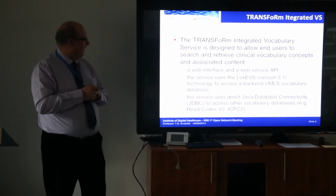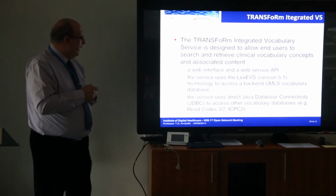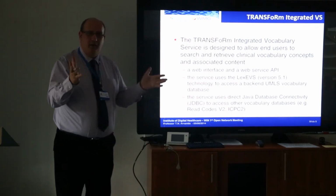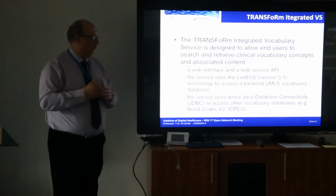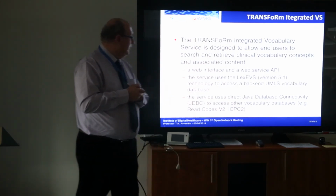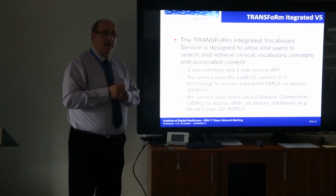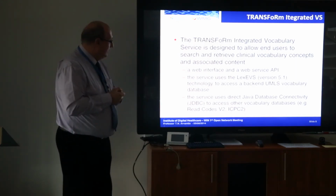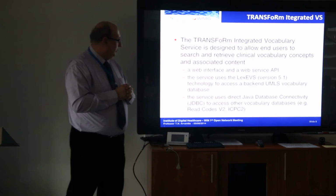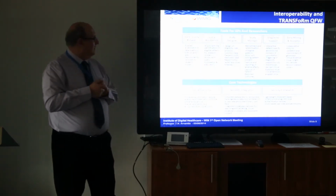So this is the techie bit. What we have created simply is a service that uses a web service standard, so we can use it over the web. It also has a programmable interface so that you can see it on a website. This is the interesting bit. We use a standard technology that was developed by Mayo Clinic called LexCVS, and ourselves and Mayo Clinic have expanded this so that we can connect all potential vocabularies in the field of medicine together by having a backend to the National Library of Medicine UMLS vocabulary, and then we use development tools to make it available, but you're not interested in that.